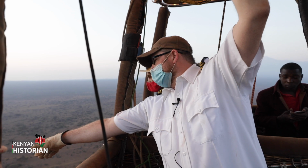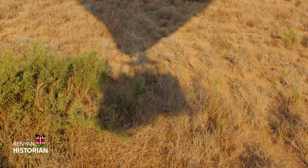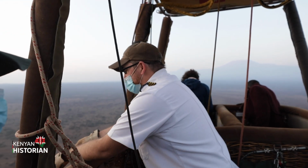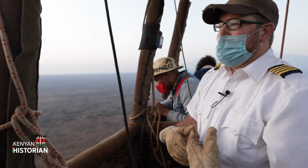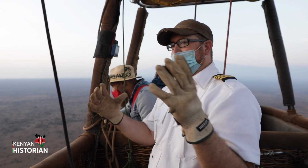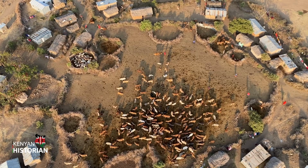I see some Grant's gazelles here between these. So we came up very quickly. That's like switching from a tennis ball to a beach ball, right? So that's the best way I can come up with to say why it works. We are changing the heat, but what we're trying to do is change the density of the air inside. The less dense, the faster we go up.